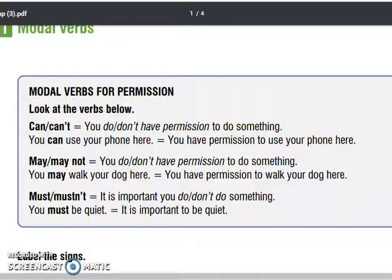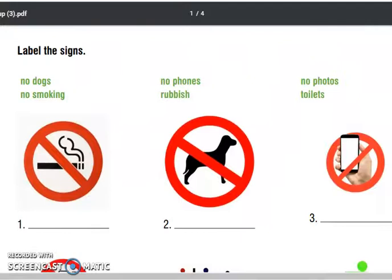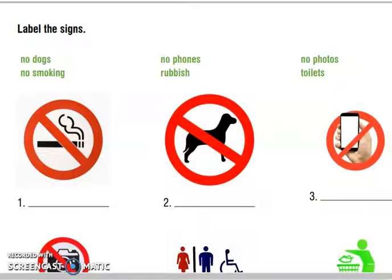Mustn't is important. You do or don't do something. You must be quiet. It is important to be quiet. So here we have signs. And again, it's a red sign with a line through it. Okay, so we'll go through the signs and we can look at this for exercise for next week.